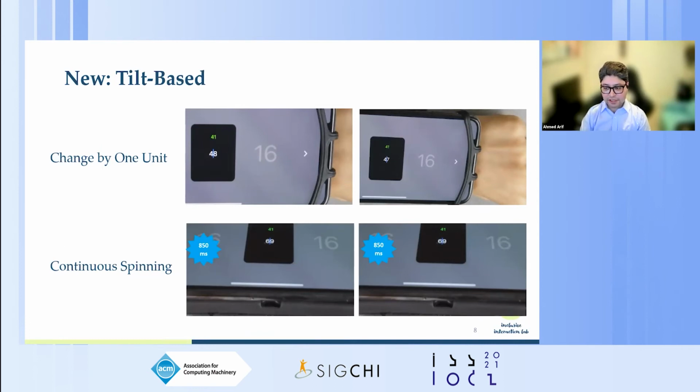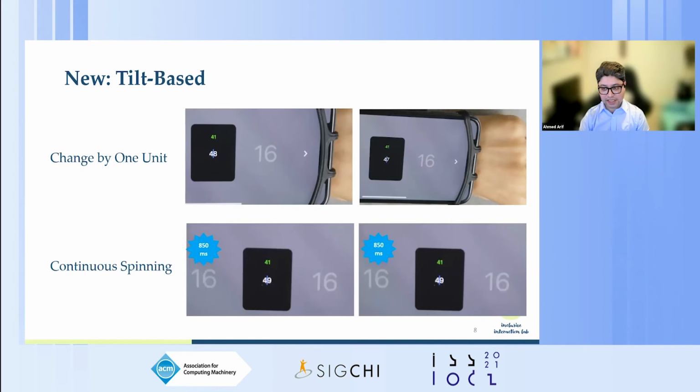For continuous spinning of the invisible number wheel, users can tilt and hold the position for 850 milliseconds. That activates continuous spinning of the wheel. Unlike the previous one, where gesture was the determining factor of how fast the wheel is going to spin, for this method, it's reliant on the angle of the tilt. If the user tilts more towards the body or away from the body, the values are going to decrease and increase at a faster pace.